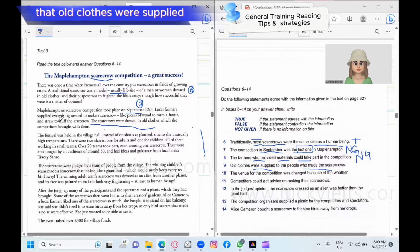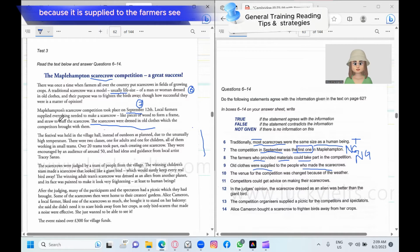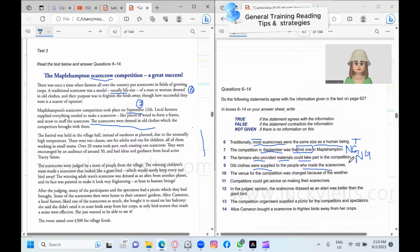Bilal, what do you say? Were old clothes supplied to the people who made the scarecrows, or did the people who made the scarecrows provide the old clothes? Because this is what the statement is all about. Farmers provided and supplied old clothes, right? Not other people. If you say old clothes were supplied to the farmers, no. Farmers supplied the material to make the scarecrows. So this is the opposite of what happened. True, false, or not given? False.